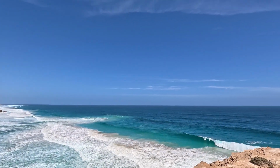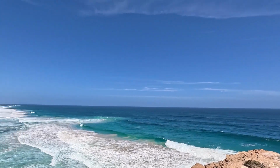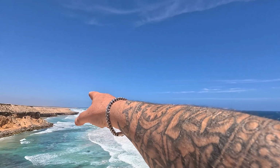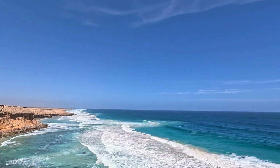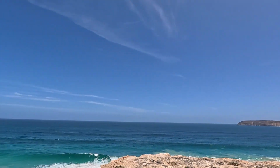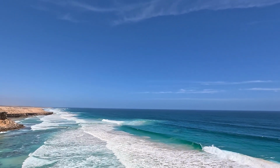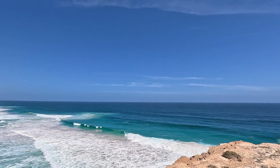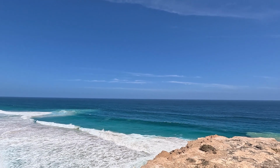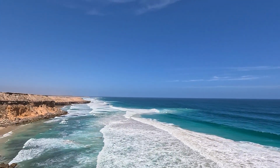The water's so very, very clear. You can see the bottom there. And yeah, all the way through there was to Port Lincoln. And that way is up to Ceduna and the Nullarbor. So yeah, awesome part of the world. Awesome bit of surf coming in with a nice green, blue water, green bottom.